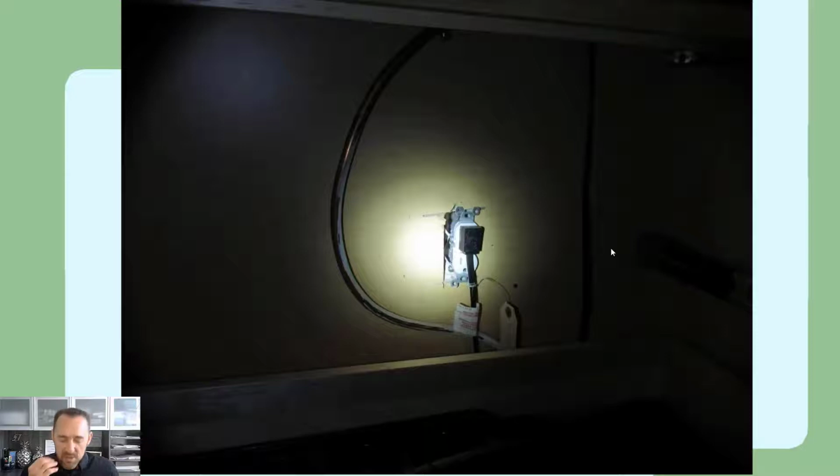Here's a receptacle installed behind a pull-out drawer on one of those cooktop ranges. You got a cooktop and then you got pull-out drawers below it. That's always where we find installation errors. It's the one outlet where nobody thinks anybody looks.